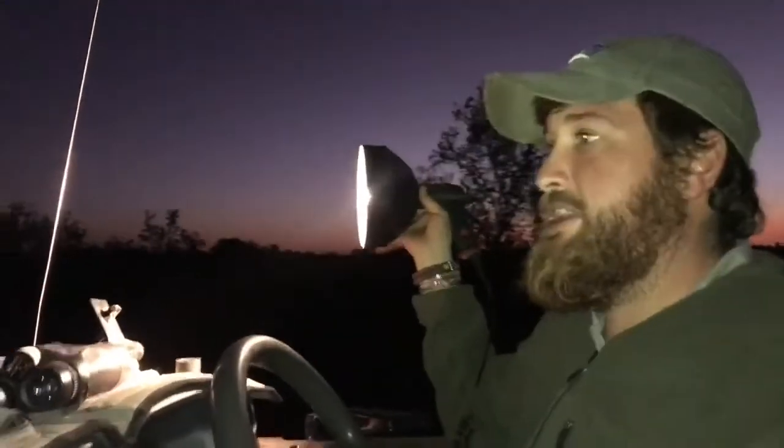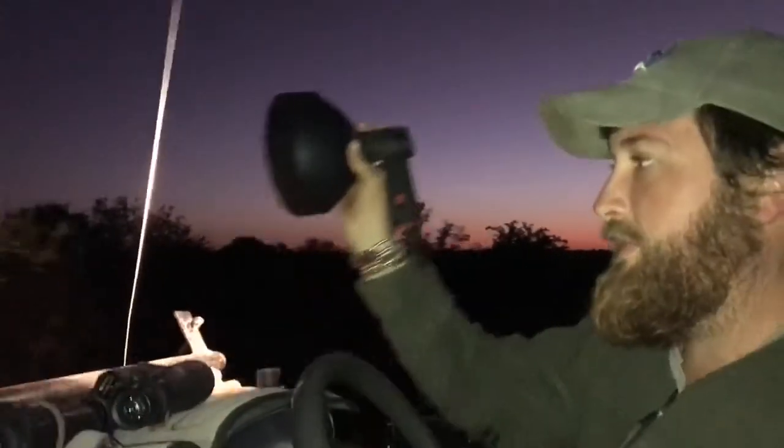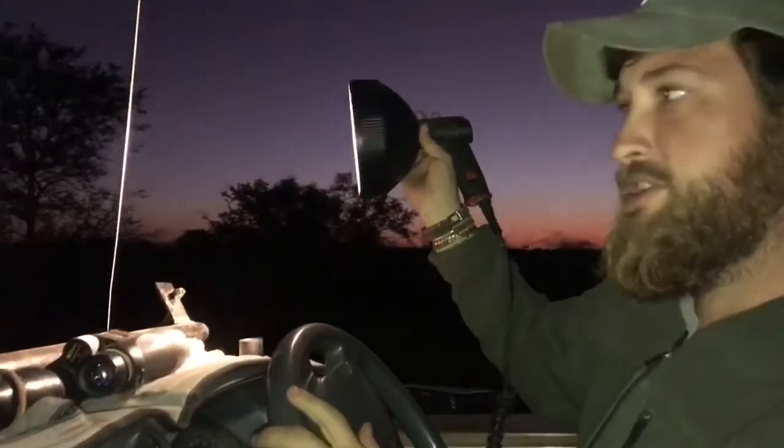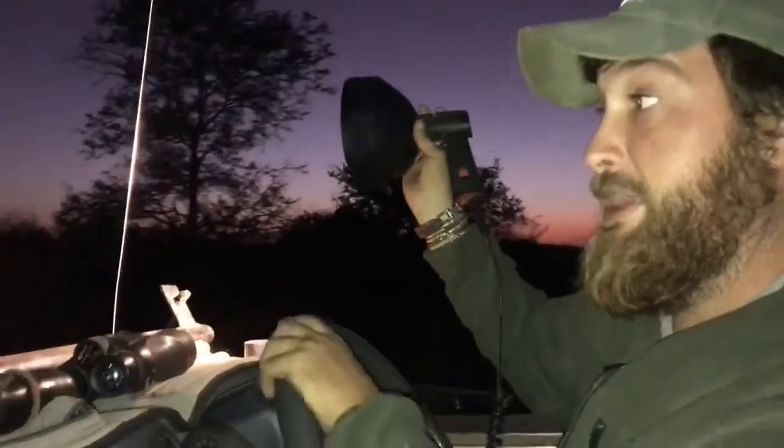So we've just had the female leopard jump out of the tree now. We're going to try and get around to another part and see if we can pick her up again.